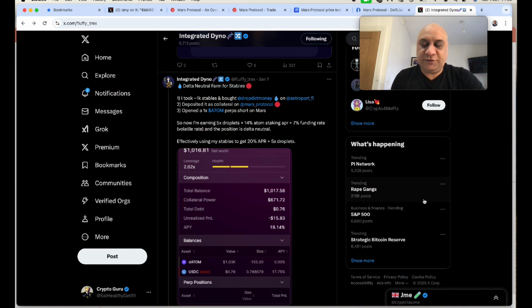Because of the capital efficiency, you can actually play the arbitrage game. You can actually play the delta neutral game.